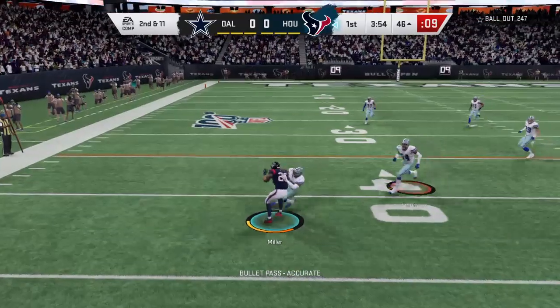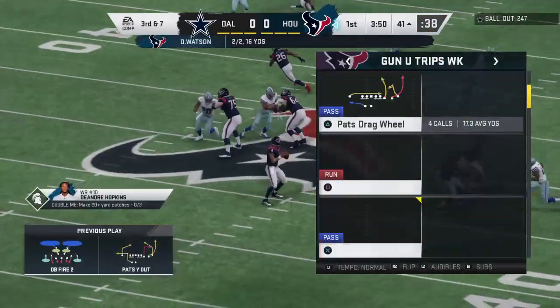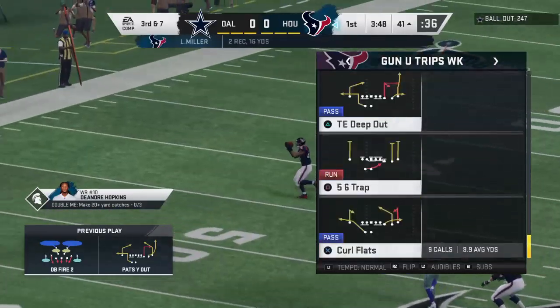On 2nd and 11 now. Watson throwing the out route incomplete. It's Miller. It's a gain of 5. And just like that, it's 3rd down.